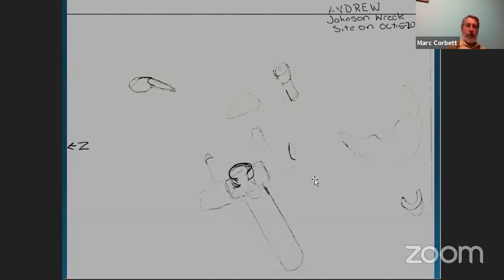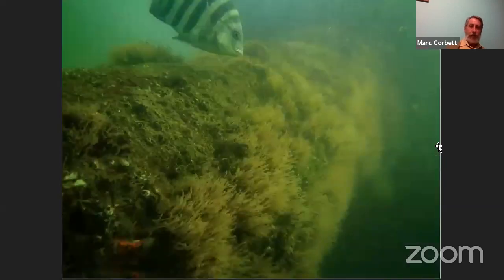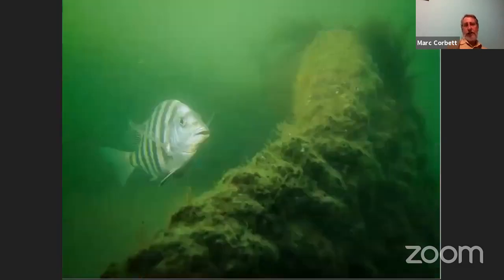You see here the paddle wheel shaft, and this is the crank arm. This was the remains of a steam cylinder over here to the south, and much of the wreck lay under the sand. Here you see the copper bearing inside the paddle wheel shaft crank arm, which used to stick out of the water. This is the paddle wheel shaft itself. It ran down at an angle into the sand and disappeared under the sand.